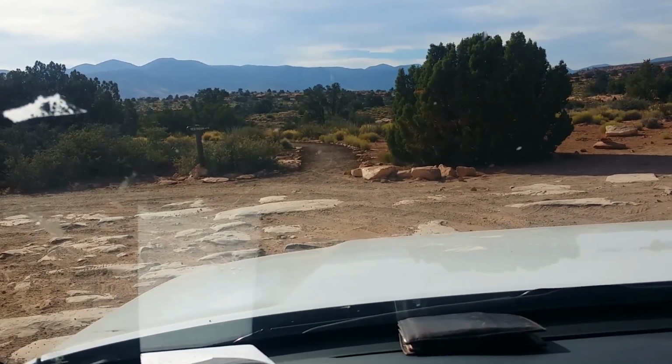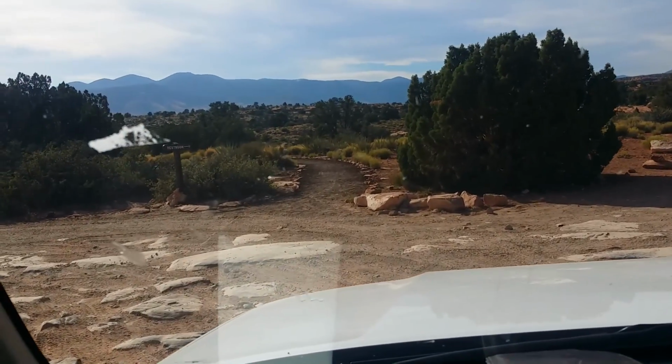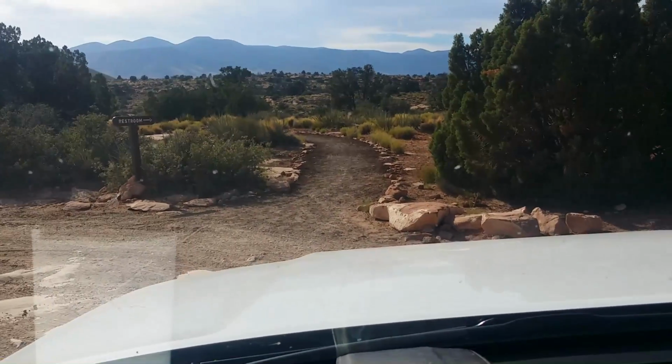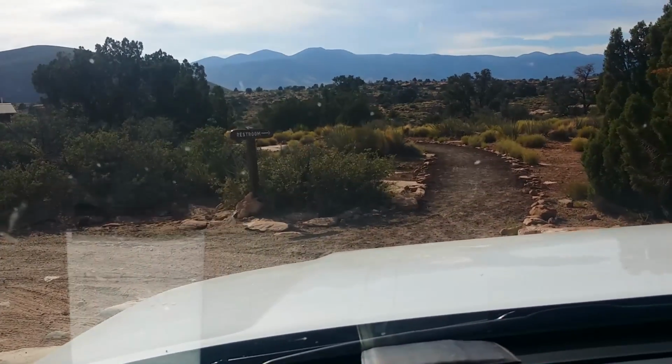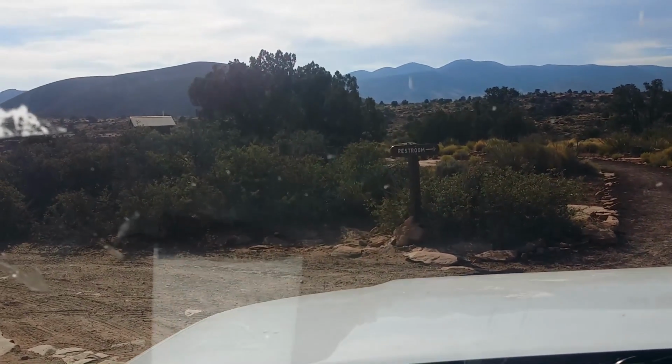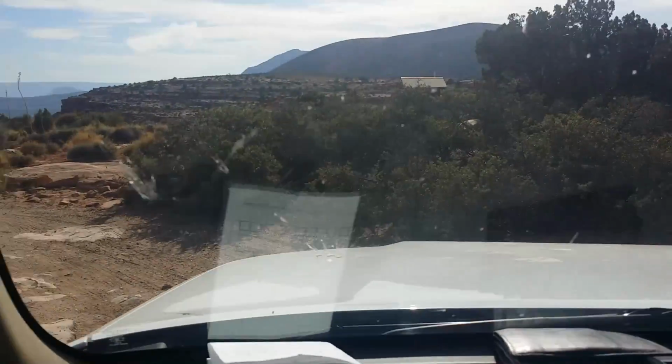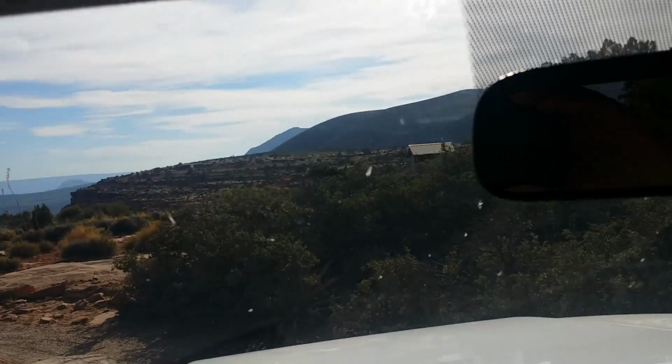All right, so we're here. There is really no parking. I mean, I don't even know what to say. There's an outhouse, which is good, but you really got to park kind of like in the road almost. We're backed into that spot. But we're here.